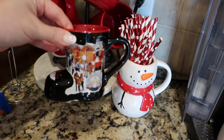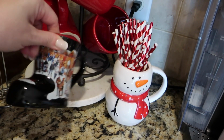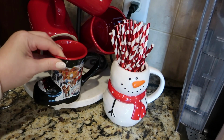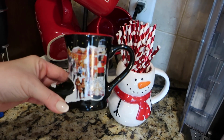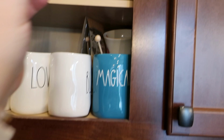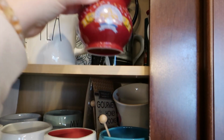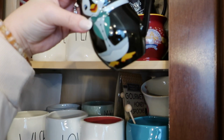When I went to the Chicago Christmas market with my friend, we got both of the mugs that they had this year. So this is the other mug that they have at the Chicago Christmas market this year, the little boot. So this one's cute also. And I actually have quite a good collection of these Christmas market mugs. There's this one. Oh, this little penguin one's from one of the past years. I don't think that one has the year on it.